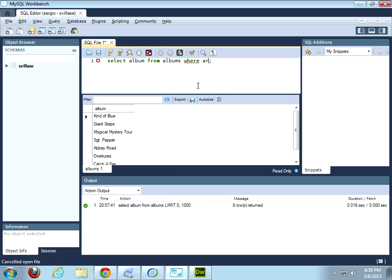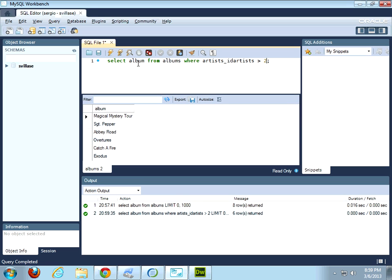Select from albums, the album where, let's say artist, MySQL Workbench comes up with some crazy naming by default for its foreign keys. This is the way it does it. Where artist is, let's say, greater than 2, right? So this will give us all the albums from the artists other than artist one and artist two, right?